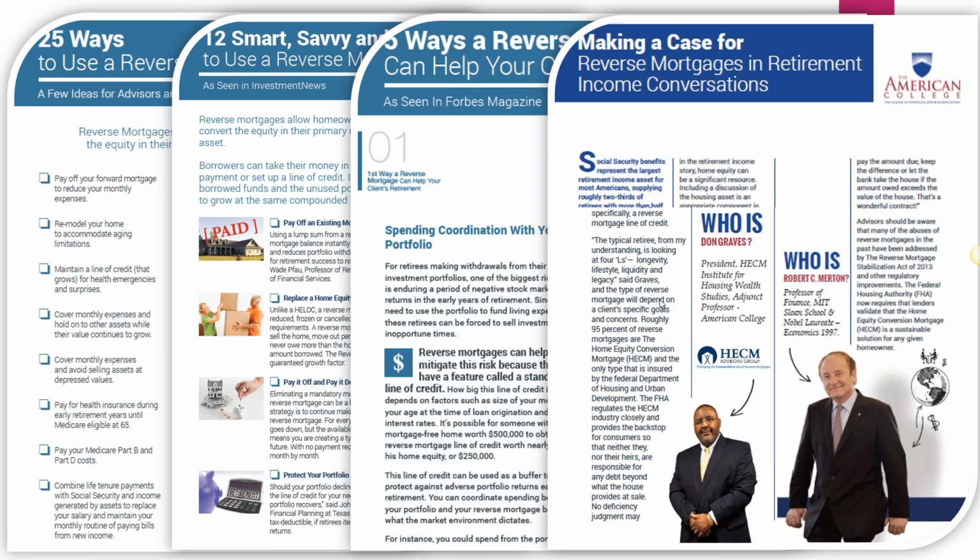What a reverse mortgage does, by allowing growth in the line of credit and by allowing no repayment required, is substantially better for your clients.